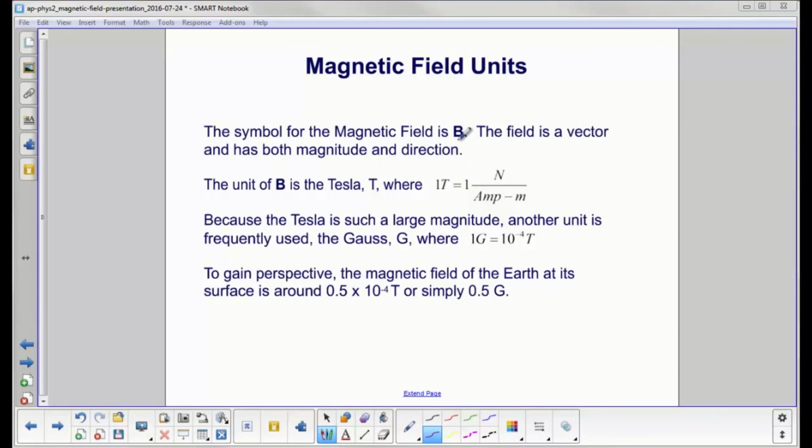The symbol for the magnetic field is B. And notice it's written in bold here, because another way to write the magnetic field is with the vector sign. Because the field is a vector, it has magnitude and direction. The unit of the magnetic field is the Tesla, capital T, where 1 Tesla equals 1 Newton over amp meter. Because the Tesla is such a large magnitude, another unit is frequently used called the Gauss. 1 Gauss is 10 to the minus 4th Tesla. Get a little perspective around this. The magnetic field of the Earth at its surface is 0.5 times 10 to the minus 4 Tesla, or 0.5 Gauss, which was probably one of the reasons they did this. So you don't have to write all these exponents to talk about the magnetic field at the surface of the Earth.